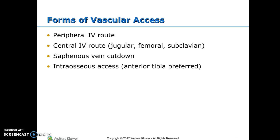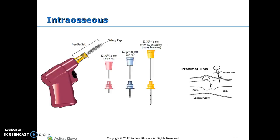Interosseous. This is a great IV site in an emergency. In an emergency, we've got to give a lot of fluid, right? We've got a blood pressure that's dropping, and we're trying to increase volume. This goes into the bone marrow, where it then goes into the bloodstream. We can put a lot of volume in fast.